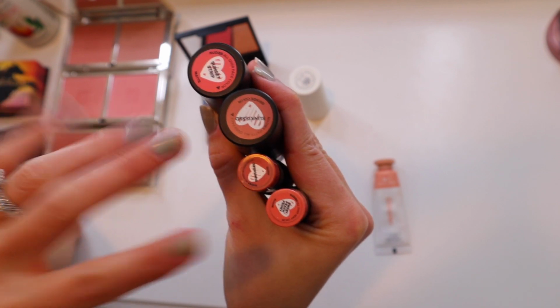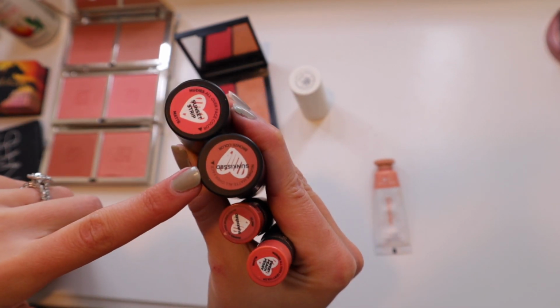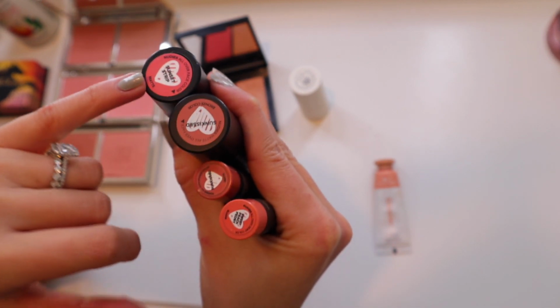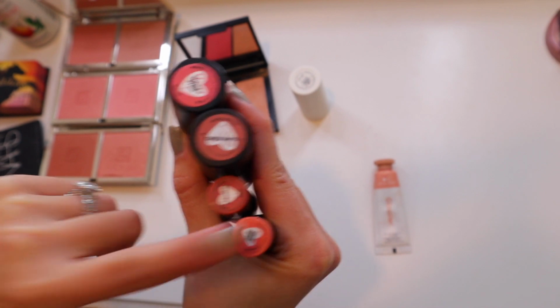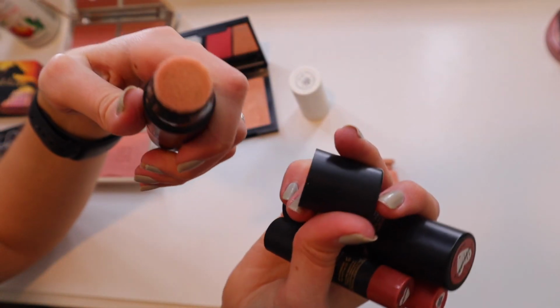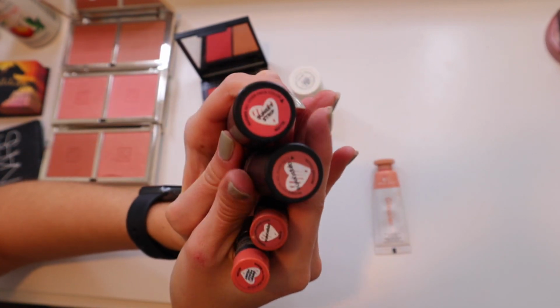Same with my Nude Sticks products. I knew that I loved this little one so much from my set that I went and bought the full size of Sunkissed. This is a beautiful coral and sunset strip, and then Sweet Peony is one of their dewy blushes, which is just a really unique formula. They all come with brushes on the end of them. They're so versatile and useful. I'm loving these. Definitely keeping.